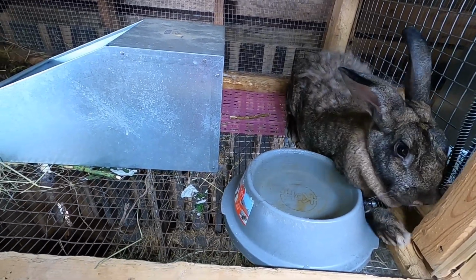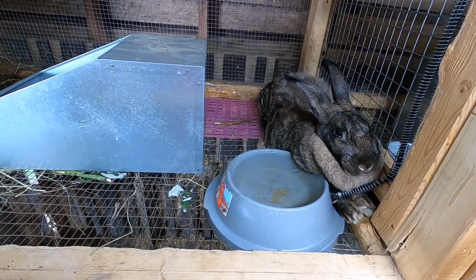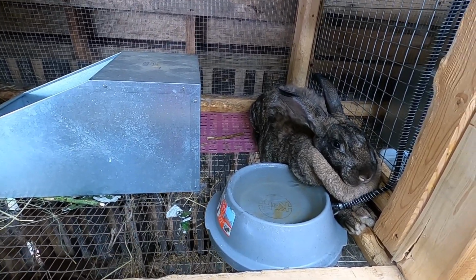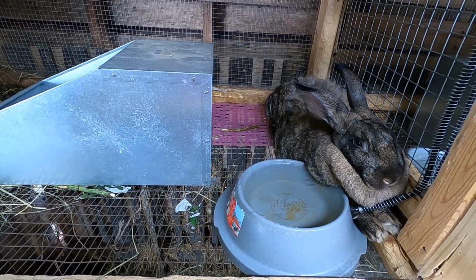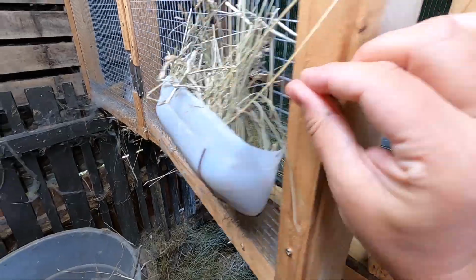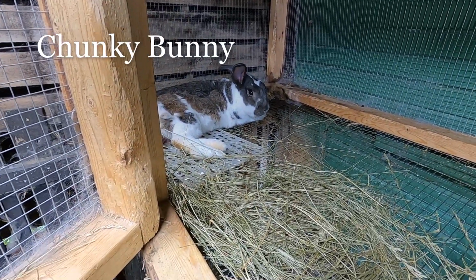That's a good girl, Brains. And you can see these moms, they've had quite a few litters already at this point. They've been giving birth for 2 years now, all of last year and this year, so they're kind of learning the routine, and they're getting used to it. And the boy that we've been breeding those 2 girls with is Chunky Bunny. Did I wake you up from a little nap, Chunks?